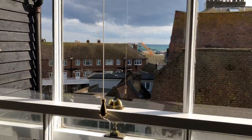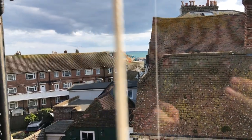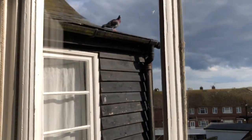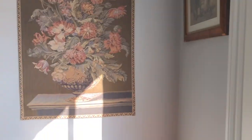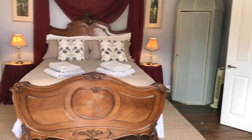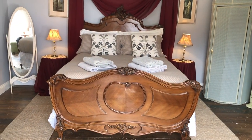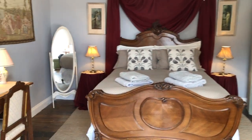Again, we've got lovely sea views and a view of a roller coaster. There's a pigeon up there. Yeah. No seagulls, but pigeons. And all the sash windows are working, which is lovely to see. Yeah. Often they're not. The bed is just absolutely scrumptious is the only word I can think to describe that.